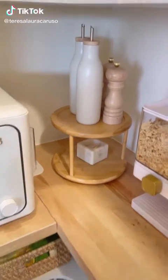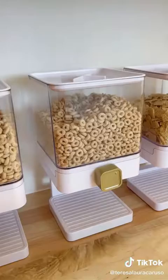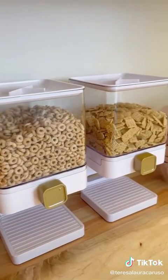Amazon kitchen must-haves. First up is this tiered turntable you can use to organize things like salt, pepper, oil, vinegar, and other essentials in the kitchen. These cereal dispensers are super compact and they don't crush your cereal.